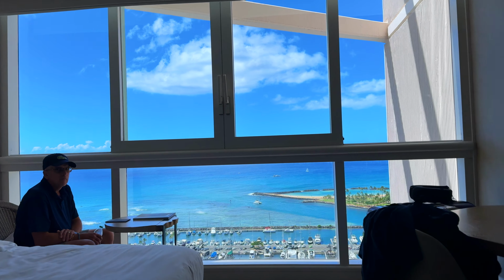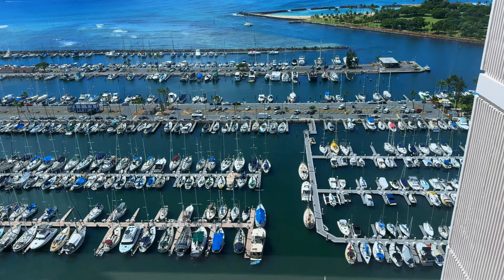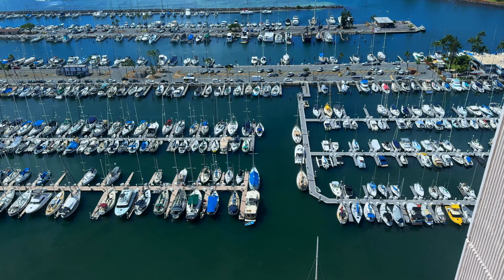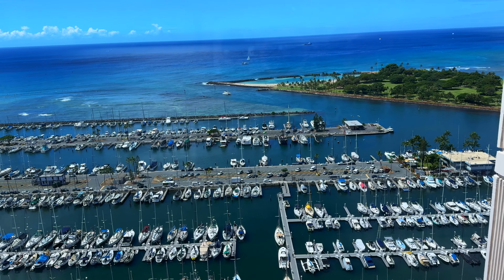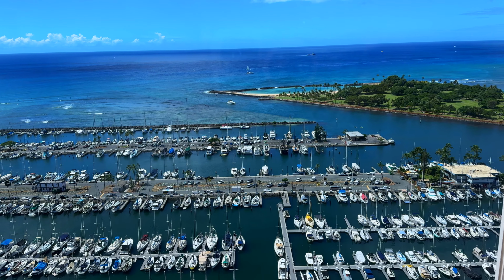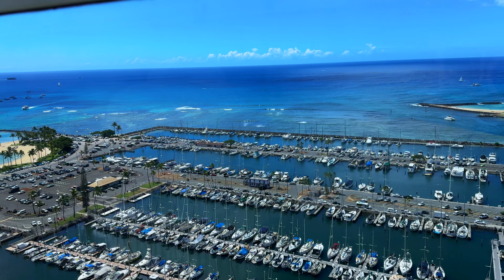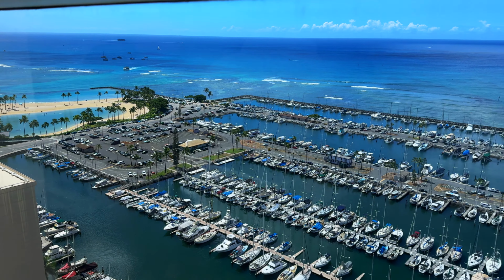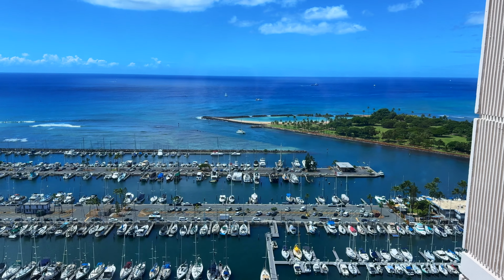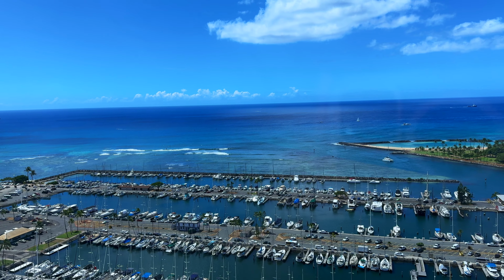Here's the view from our room. This is an upgraded room from the standard. And as you can see, there are tons of sailboats out there. It has been said that there are over 100 sailboats out there. So as a result, the restaurant inside this hotel is called 100 Sails. Here's another look from the upper section of the window.